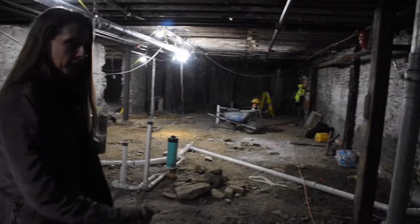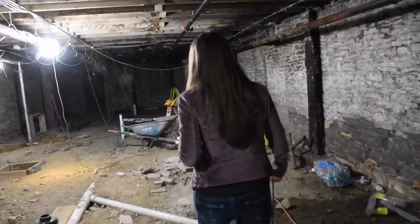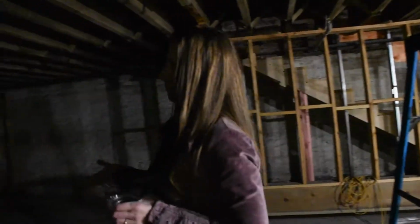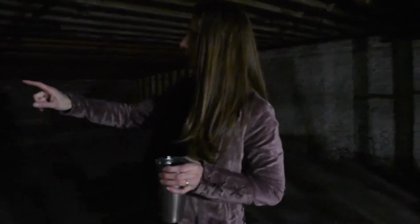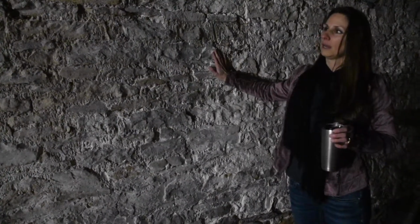Let's go check out the future collaborative pottery studio. Here will actually be a collaborative pottery studio. It's a little dark right now, but here again you can see the unique architectural design of this limestone block that the building was built from.